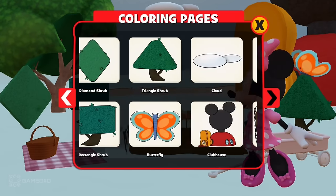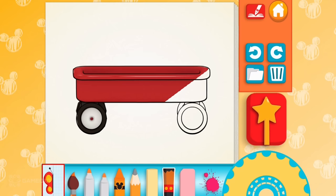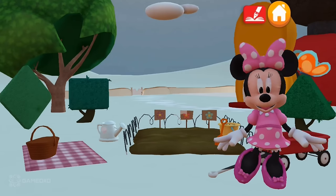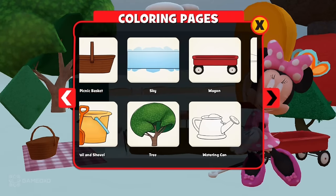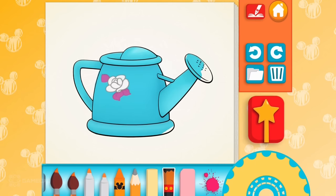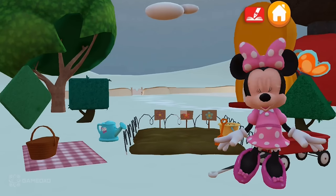Choose something to paint. The wagon. The mouse brush. Ooh, that's lovely. Oh, I just love my new look. Choose something to paint. The watering can. The mouse brush. You did a wonderful job. Shall we go? I look adorable. Oh, thank you.